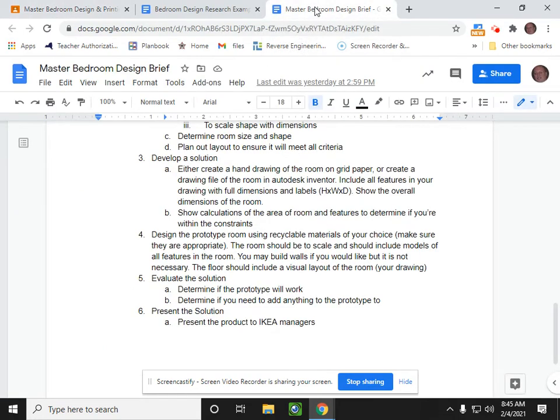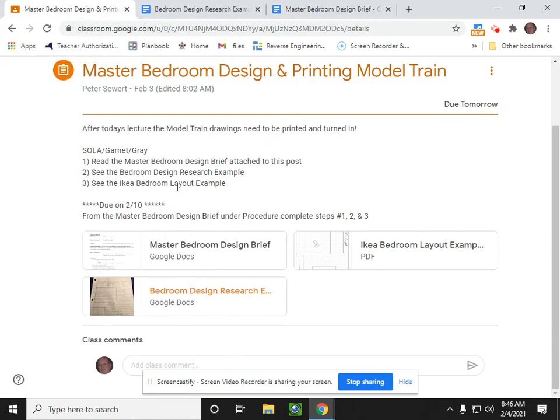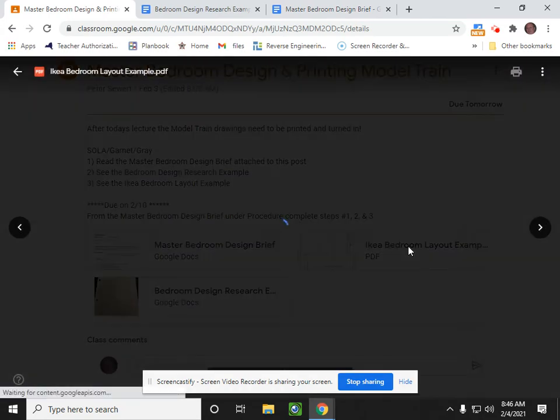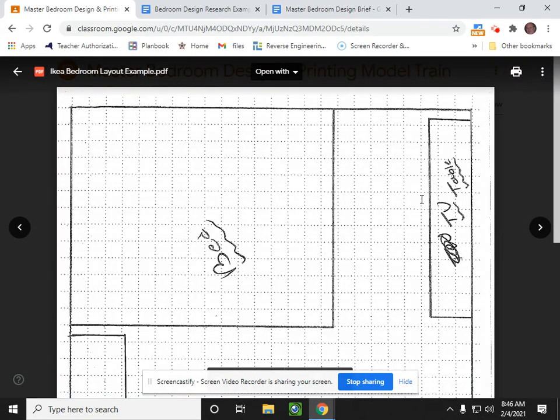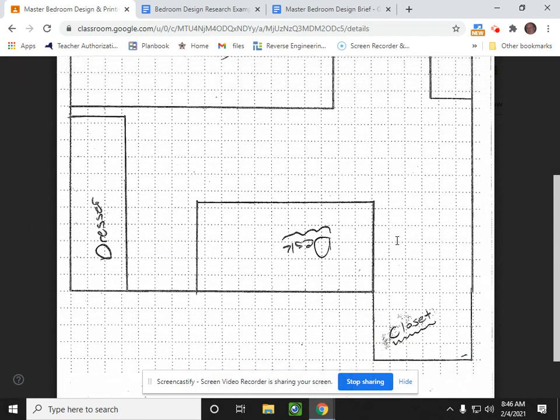Now, when we get steps number 2 and 3 done, we're going to move into step number 4, which is designing the prototype. And I do want to show you this. This is a sample of a layout. I'm sorry, this is sideways. I don't see the rotate option, but anyway, this is what a layout looks like.